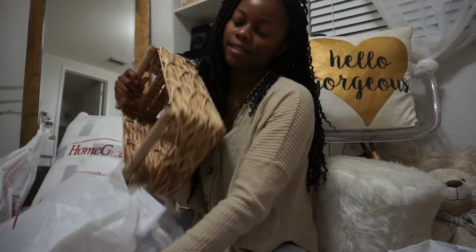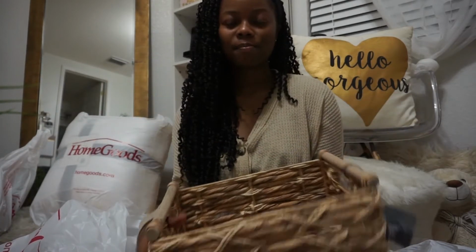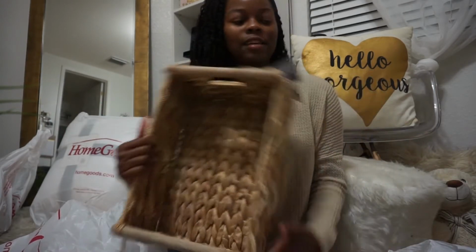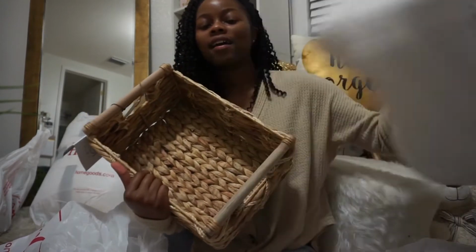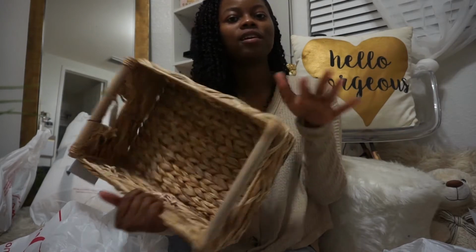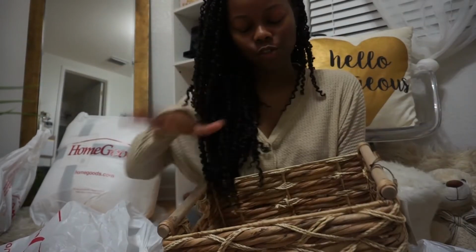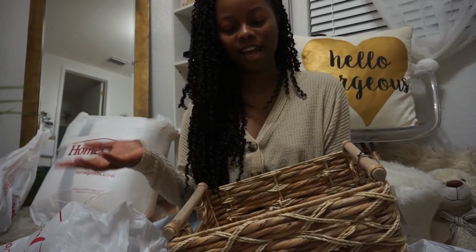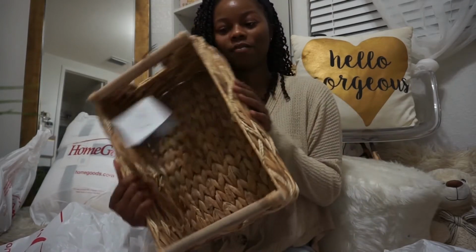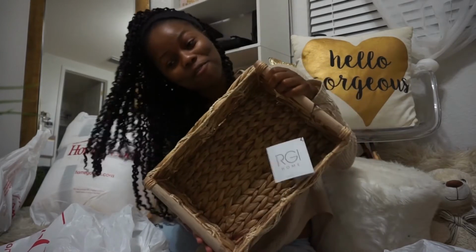Got this basket, and I don't really have storage in my bathroom, so I got this to keep my towels inside and my toilet tissue, and I just want to display it really cute. And I want to find a cute way to even keep these, since unfortunately everything has to be exposed and shown. So I want to find a cute way to display everything. And this was $7.99, so I love Home Goods, y'all.